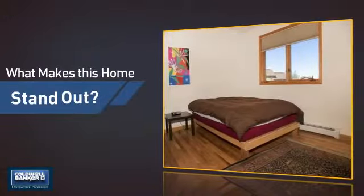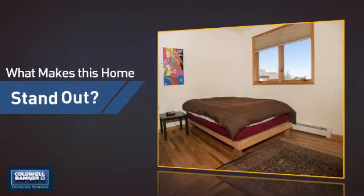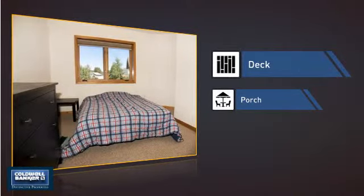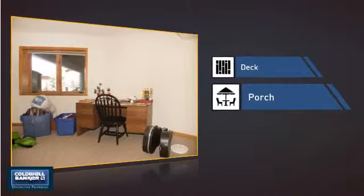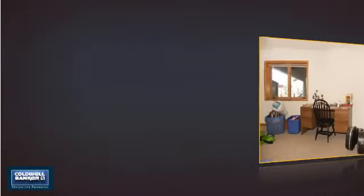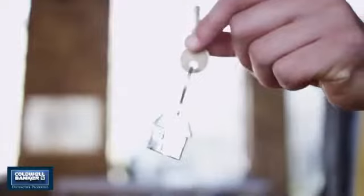But let's talk about what really makes this home stand out. Like a deck, a great addition whether you love eating outdoors or simply catching some rays. And a porch, so you can enjoy some fresh air while reading your favorite book. All these great features add up to a property that might be not just your next house, but your next home.